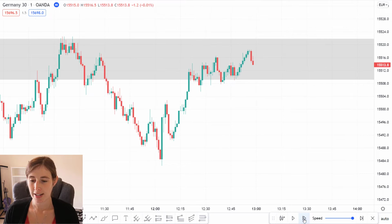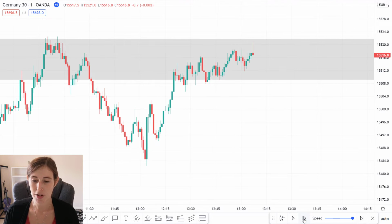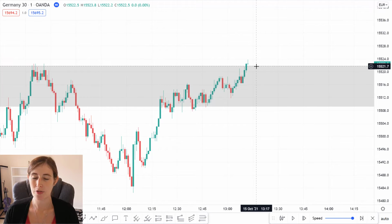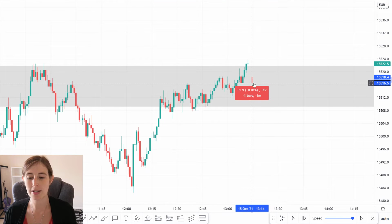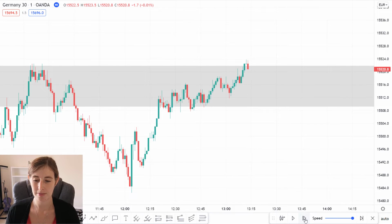Then price just consolidated for some time underneath this range. But as you can see, it is slowly starting to swing higher, making higher highs and higher lows. We started to see little breaks above this grey box, but I wasn't interested at this point because the candles weren't big enough. If you look at the actual size of these candlesticks, they are not much different to the ones in the range.